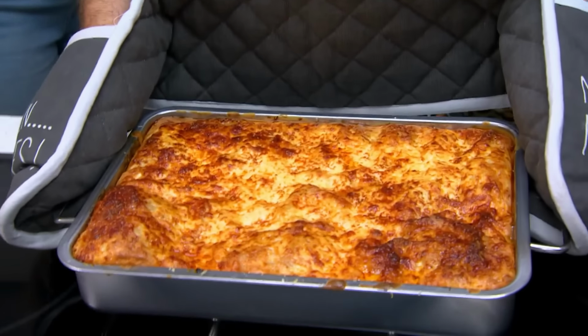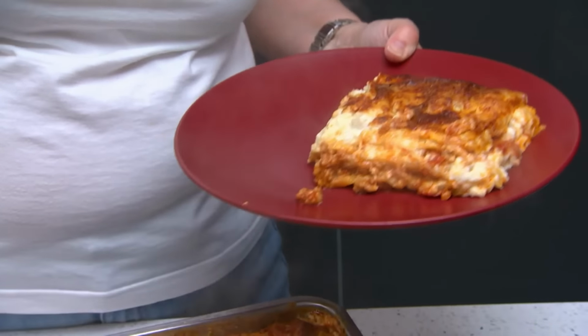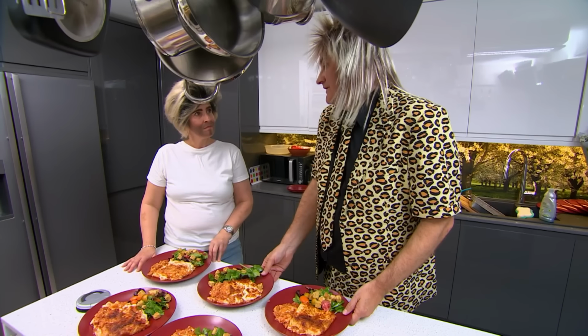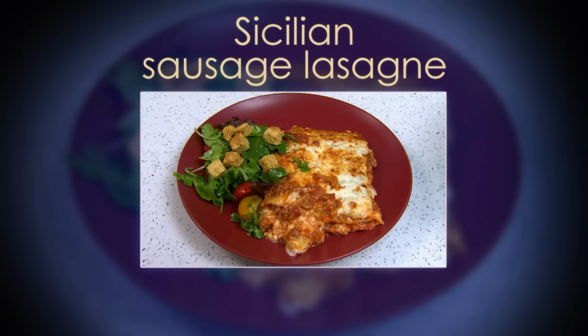On with the main. That's perfect. Excellent. I can see Rod Stewart enjoying a bit of a lasagna. I would hope so, sausage or otherwise. That is fit for any celebrity to eat. Let's get it going. OK. I'm sure Lassie would love it. Sicilian sausage lasagna, everyone.